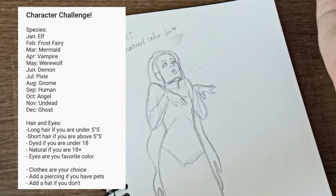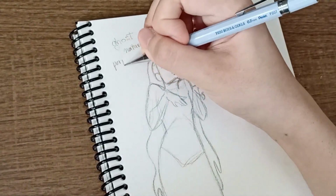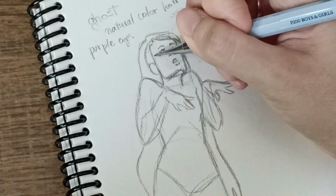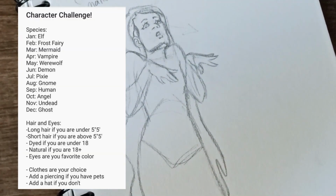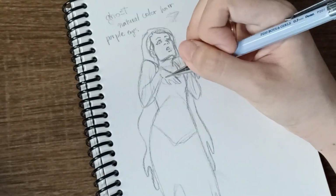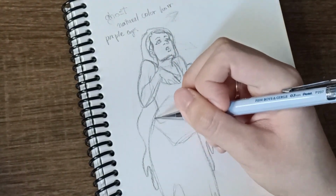And for the eyes, favorite color. My favorite color is purple, so purple eyes. I didn't finish the hair because I didn't do like a fringe. Now clothes. Clothes are of your choice. Okay, I'm just gonna give her a dress then. A dress is gonna go over really well with this. I don't know why, but I want to give her some big pockets.